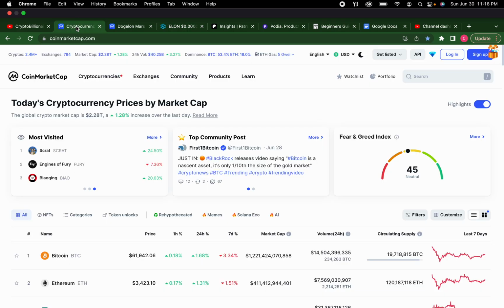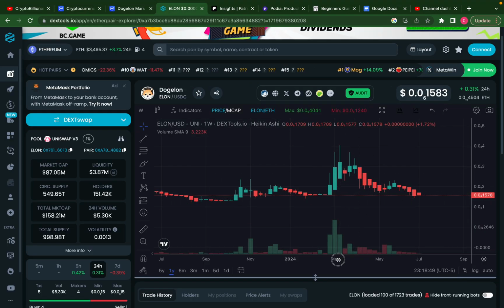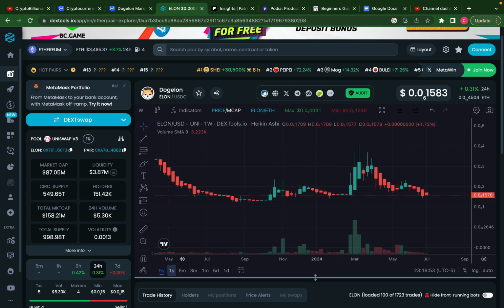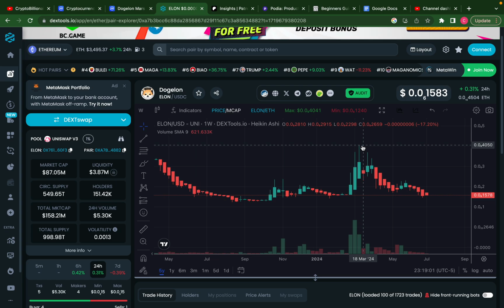But this moves up to 100K. Then this thing, if Bitcoin moves up to $100,000, let's go ahead and look at Dogelon Mars. Give it a comparison. Right here is around 70,000, right?